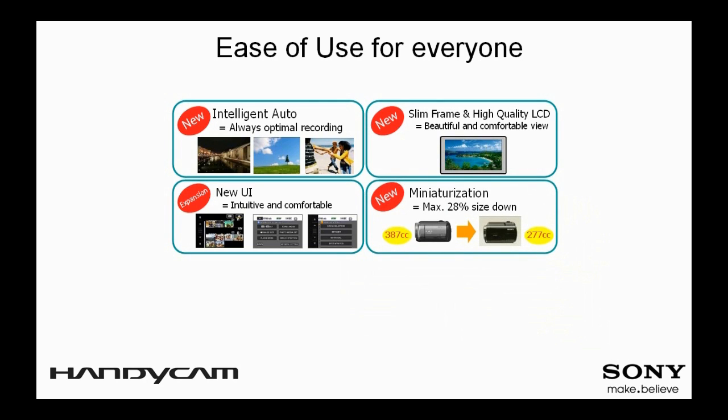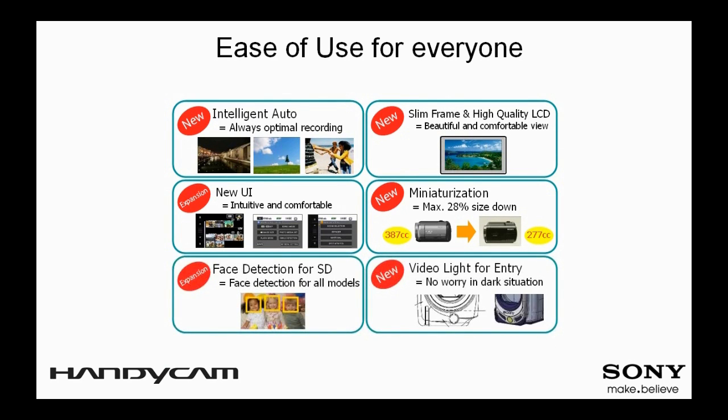The new Handycam camcorders are extremely slim and compact, which makes it easy for users to bring them around casually in a jacket pocket or a small handbag. The integrated LED video light is a great addition to help users shoot video even in a dark environment.